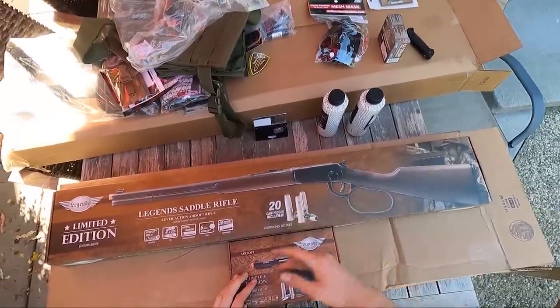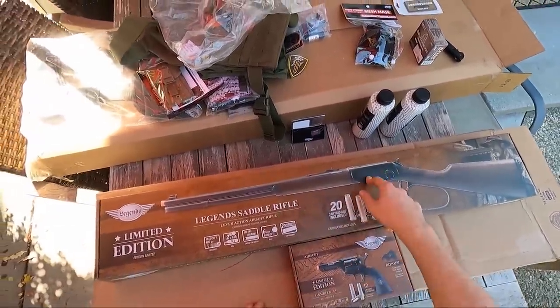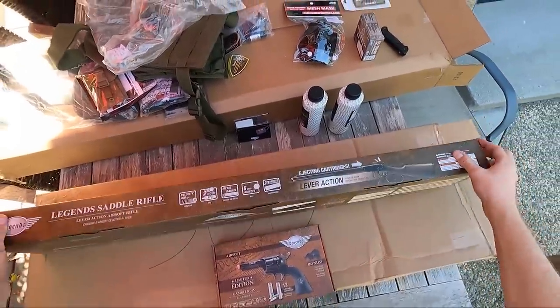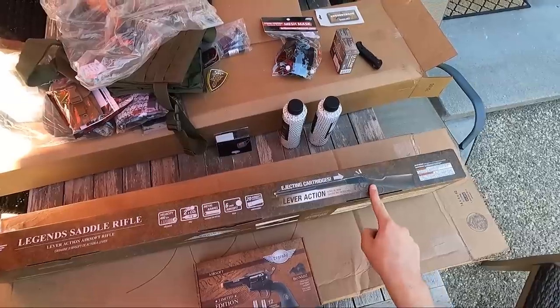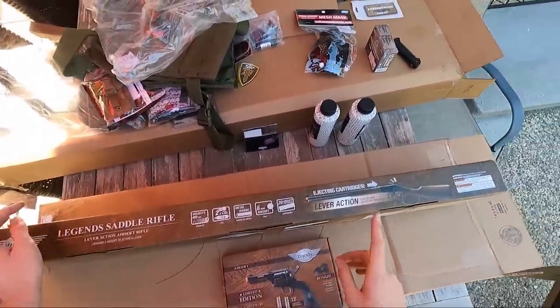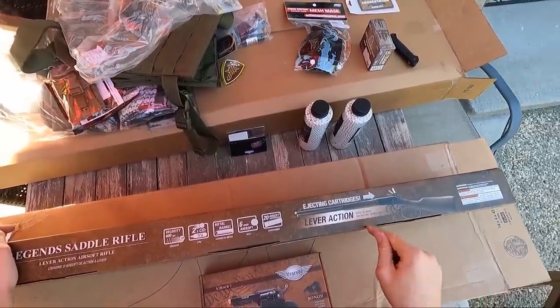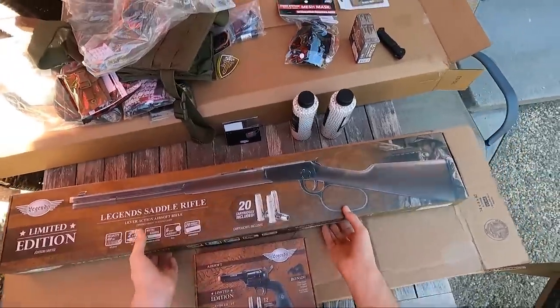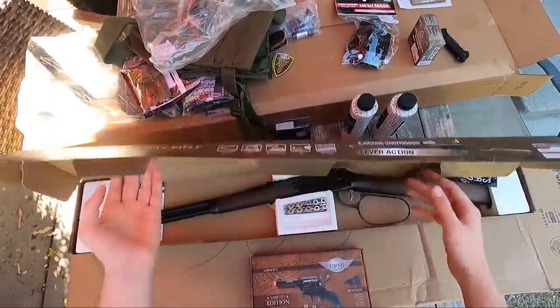And they do have similar coloring going on, with black as the main color. So really cool. Okay, this one is an ejecting cartridge one. This one is more of a push-out spring one, which is kind of interesting, but this one actually ejects them. So I'm really, really curious to see what this looks like. You guys will see this in a second, but let's open this up and see what we got.